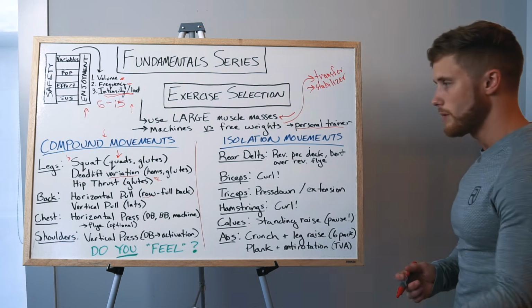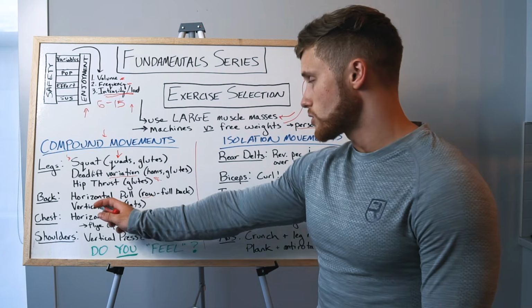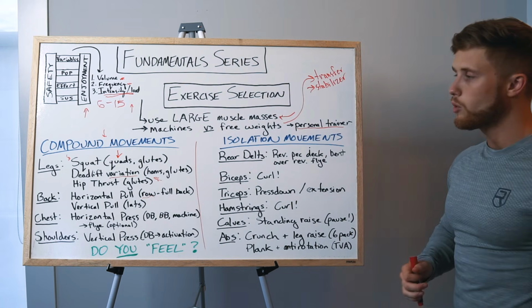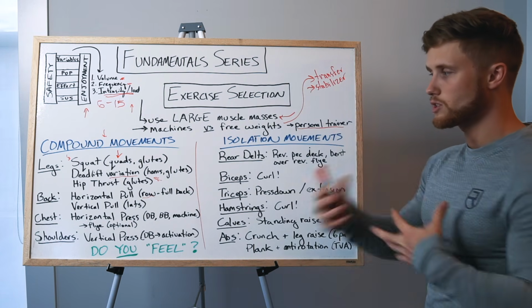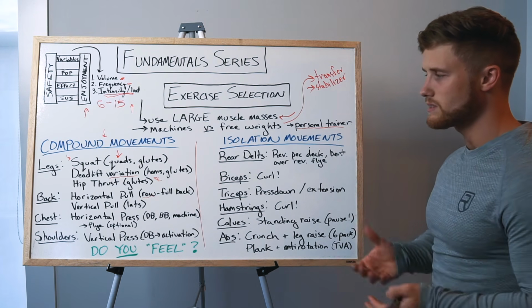So barbell rows, dumbbell rows, cable rows, they're all good. And then you also want to include a vertical pull, which is going to hit the lats more. So that would be like a lat pull down. And I go into a lot of detail about the different grip variations and the different slight exercise tweaks on those in my Science Explained series. But I see that as slightly more of an advanced thing.